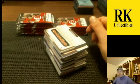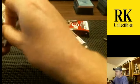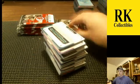Did Franco get called up? I think he's getting called up tomorrow. Really? A Rodon? Which one? Is it both spelled the same last name? No, or Adrian? Adrian's Rondon, isn't he? Yeah.